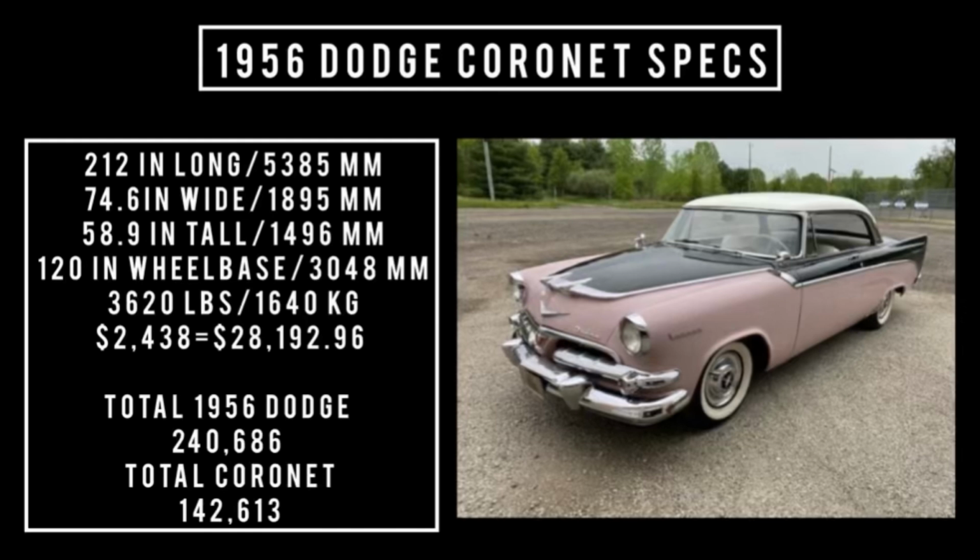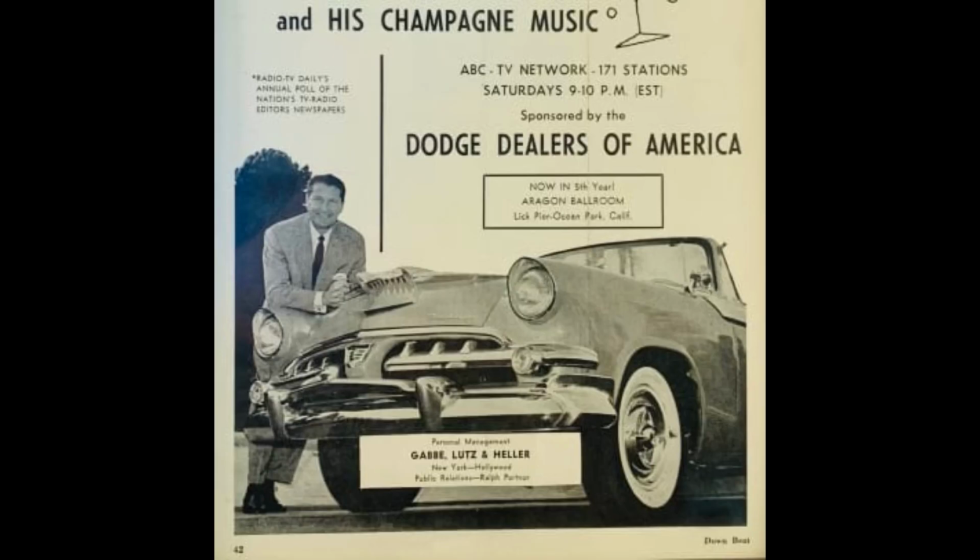Let's talk specs. 212 inches long, 74.6 inches wide, 58.9 inches tall. It rides a wheelbase of 120 inches. It weighs around 3,620 pounds. Price, $2,438, which would be equivalent to you spending $28,192.96 in the year 2024. Total 1956 production was 240,686 units. Of that number, total 56 Coronet was 142,613.